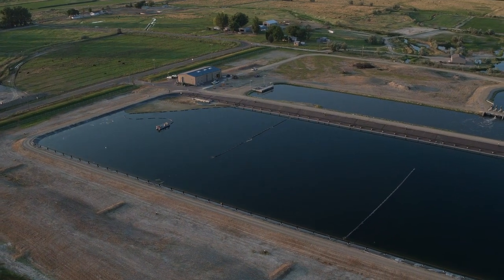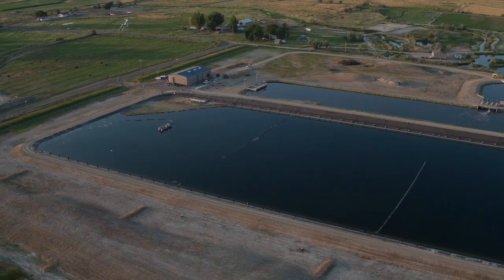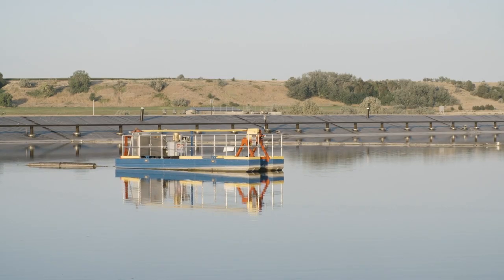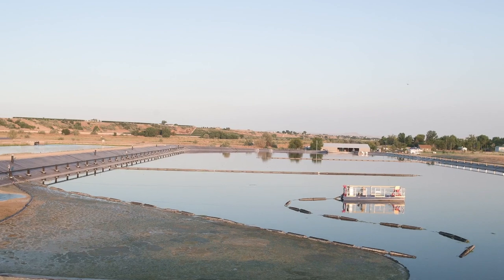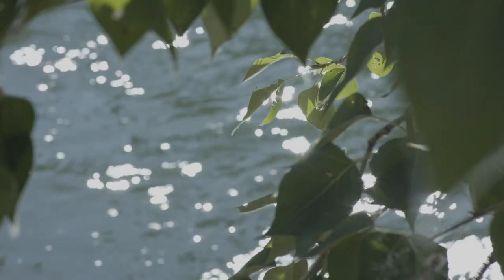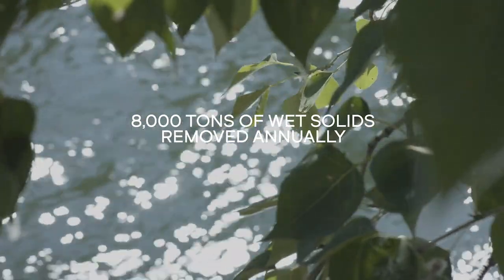In 2016, the city of Boise commissioned a groundbreaking new phosphorus removal facility that runs on Aveva's System Platform. The Dixie Drain project removes up to 140 pounds of phosphorus per day and about 8,000 tons of wet solids per year. So that's why this project, Dixie Drain, and all the work that the city of Boise does on water quality is so vital.